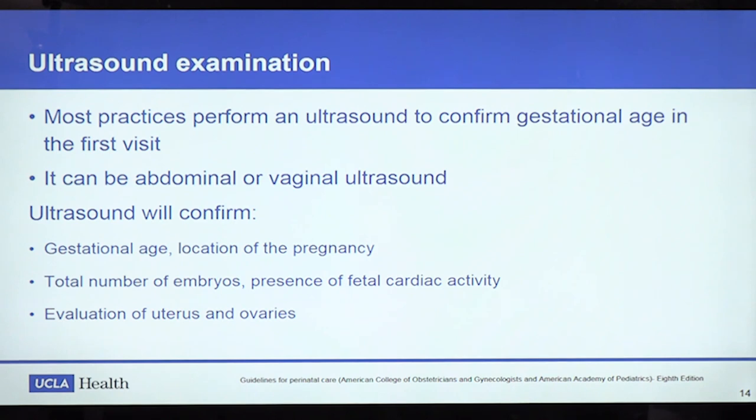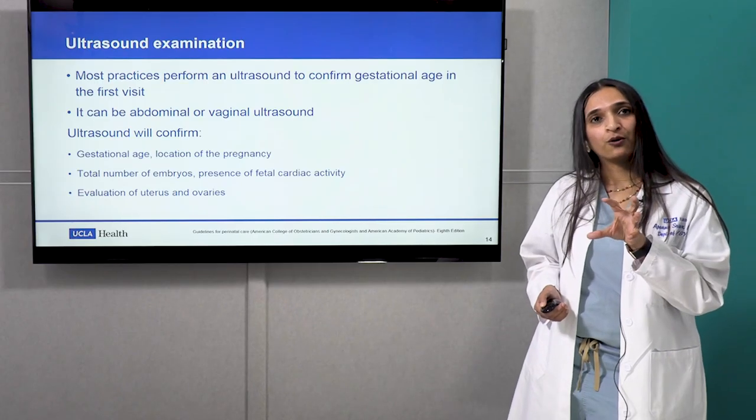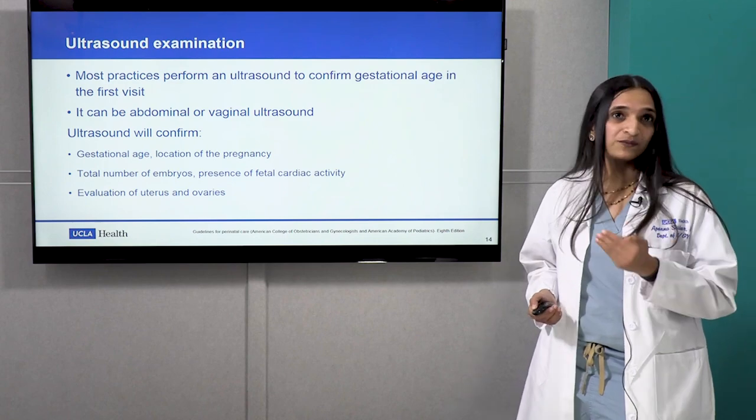Most practices will perform an ultrasound in the first visit, but some practices may refer you to specialists or radiologists for the same. The ultrasound is usually vaginal if you're very early pregnant, and sometimes after 8 or 9 weeks, it might just be an abdominal ultrasound. And the ultrasound will confirm how far pregnant you are, where the pregnancy is, the total number of embryos, is it a singleton, twins, or higher order multiples, presence of fetal cardiac activity or heart rate, and evaluation of the uterus and ovaries. If there are any fibroids or ovarian cysts, we'll look for those.